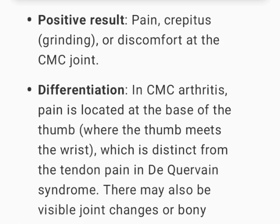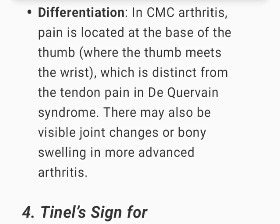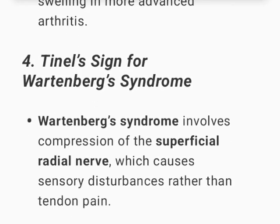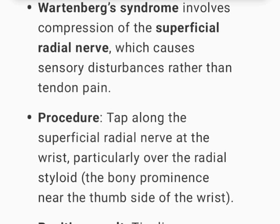Positive result: pain, crepitus, grinding, or discomfort at the CMC joint. Differentiation: in CMC arthritis, pain is located at the base of the thumb, where the thumb meets the wrist, which is distinct from the tendon pain in de Quervain syndrome. There may also be visible joint changes or bony swelling in more advanced arthritis. 4. Tinel's sign for Wartenberg syndrome. Wartenberg syndrome involves compression of the superficial radial nerve, which causes sensory disturbances rather than tendon pain.